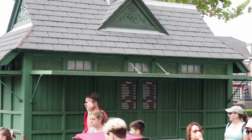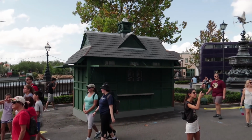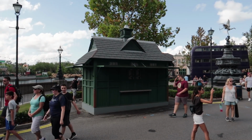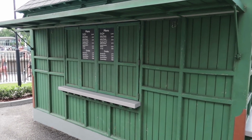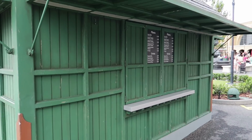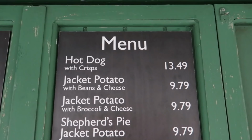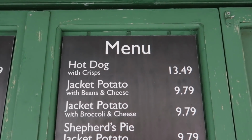We're in London and we're by the green kiosk that sells the jacket potatoes. Another thing they sell here is a hot dog. Of course, because when you think of London, you think of hot dogs. But I've had people recommend this hot dog. I'm going to get it eventually, but it's still too early to get it right now. It's not open yet. But one day, I'll try the London hot dog.